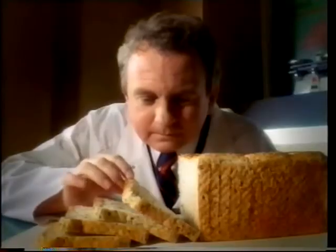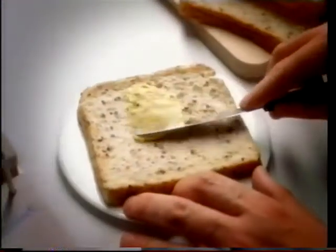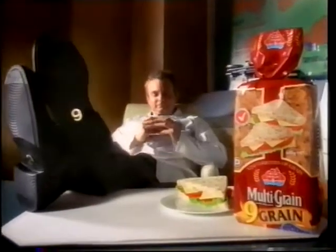So now when they ask me just why I'm doing fine. Tip Top 9 Grain. Baked to perfection with 9 delicious grains.